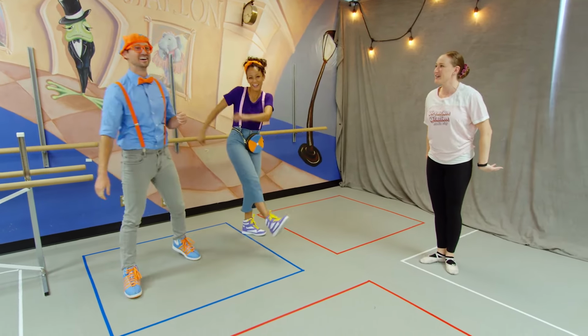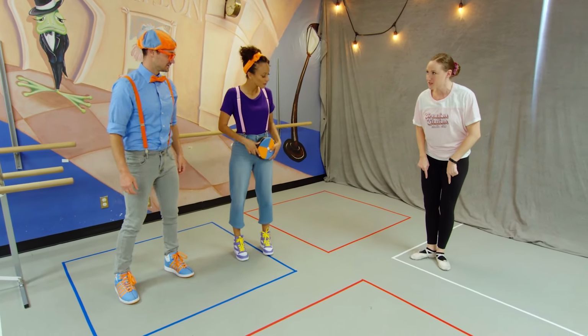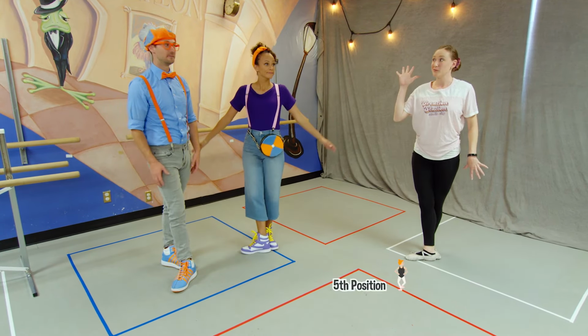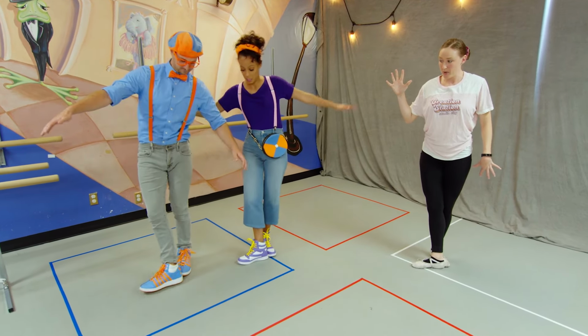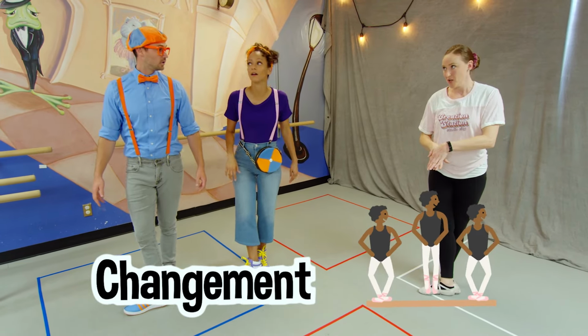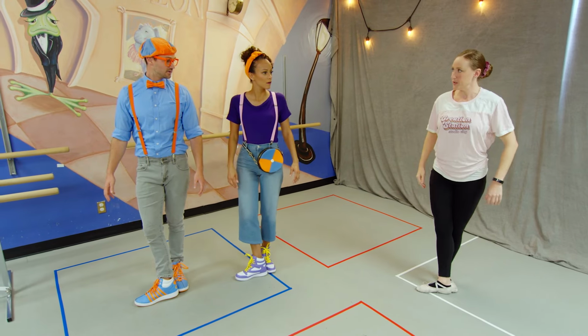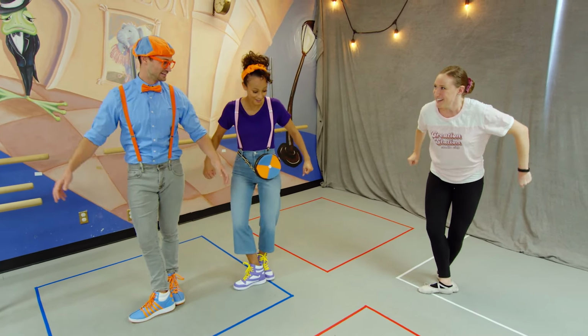Wow, we did really so good. Can I give you one more jump? Okay, instead of being in first, I'm going to take your heel to your toe. This is called fifth position. So this jump, we call it changement, and it means to change. So all you have to do is jump up in the air and land with your other foot in front. Can we try? One, two, three, changement. You did it! That was perfect.